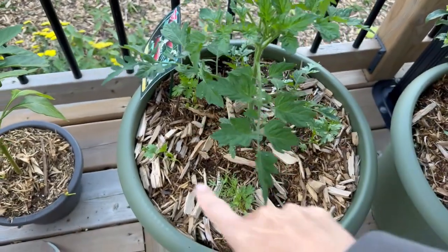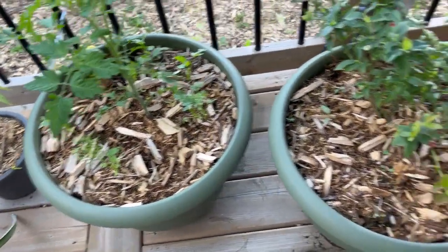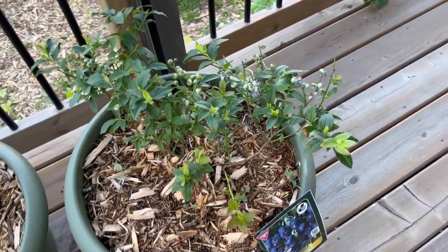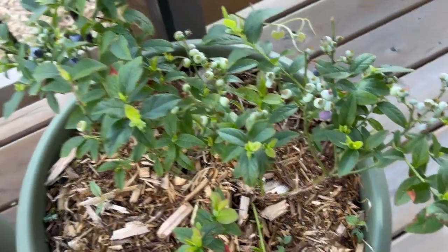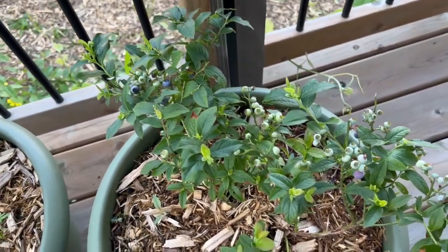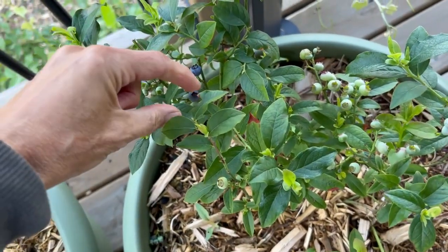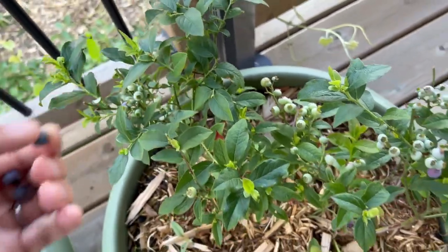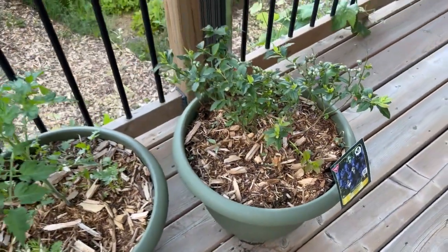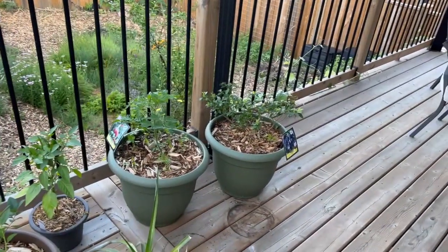And I've got tomatoes with some cilantro I planted around it. I thought I planted basil there, but it was cilantro. And this blueberry, which has been giving me blueberries, and somehow the birds have not eaten it. It's a miracle. Oh, look, here's another one. I bought this just this year, so it's its first year with me. I kind of keep it tucked under my gazebo a little bit.